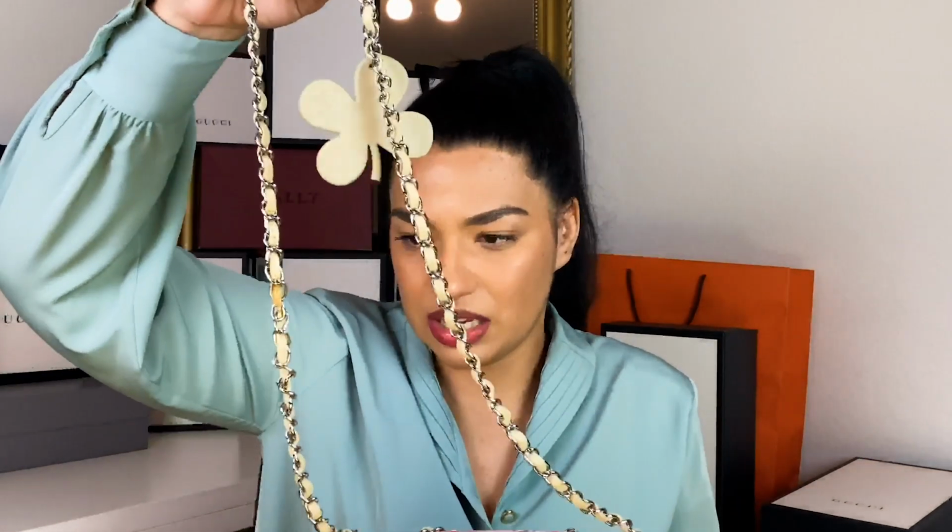The price of it, I think she was asking 750, and I think I sent her an offer and I got it for 650. So it's a pretty good price for a bag like this, because the bag looks like new. I mean, it's in a really good condition. And there is one exactly like this one, the same one, on Vestiaire Collective, and the price was 2000 something.